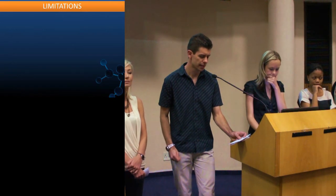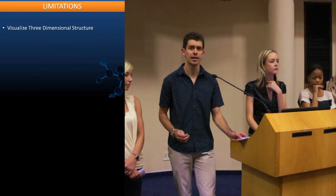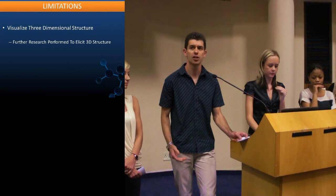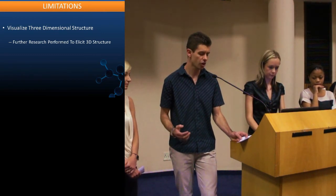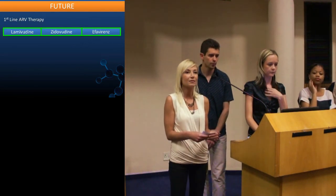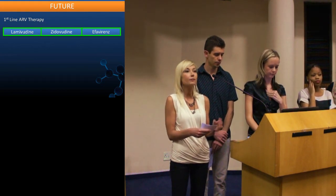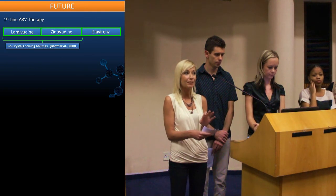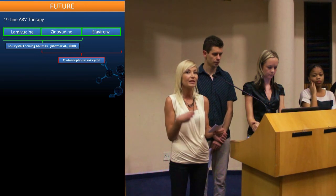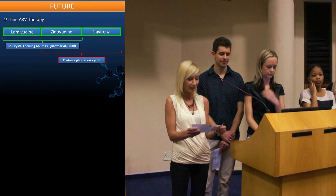This brings us to the first limitation. The exact non-covalent interaction could not be visualized with the analyticals used in our study. Further research could be focused on eliciting its three-dimensional co-crystalline structure. Efavirenz and zidovudine, together with lamivudine, form part of the first-line anti-retroviral therapy in South Africa. Co-crystal forming abilities between zidovudine and lamivudine have already been explored by other researchers, and the co-crystal found in our study between zidovudine and efavirenz should also be further explored for its potential in novel drug formulation.